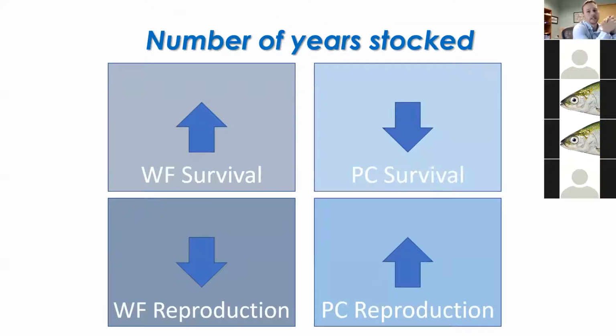So here is a summary of the effects that we see for number of years stocked across all 4 model iterations. I've already talked about whitefish survival and pelagic coregonine survival. But for whitefish reproduction, we see a similar effect where over longer time periods, whitefish reproduction was less likely to occur. And for pelagic coregonine reproduction, we see that there is more likely to be reproduction over longer time periods.